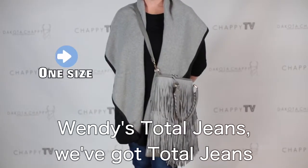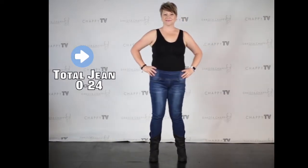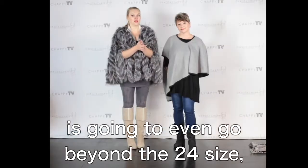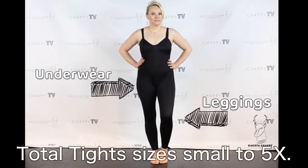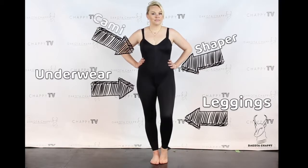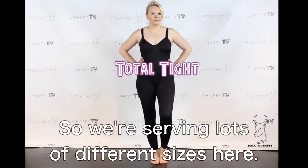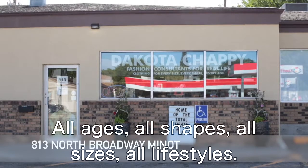Wendy's total jeans, we've got total jeans in sizes 0 to 24. And we're working on a new one that we think is going to even go beyond the 24 size. So we're excited about that. Total tights, sizes small to 5X. Petite small, well. And then 5X. So we're serving lots of different sizes here. All ages, all shapes, all sizes, all lifestyles.